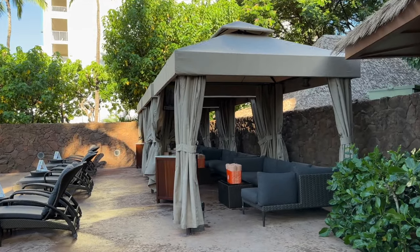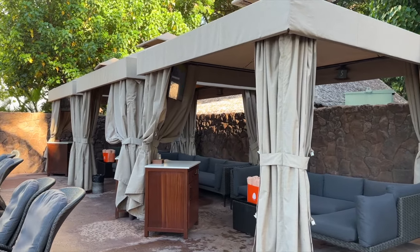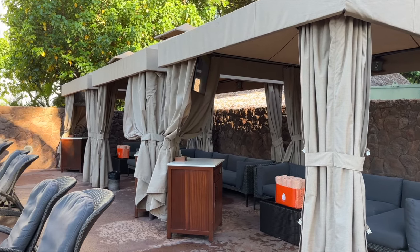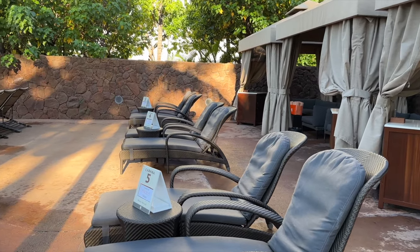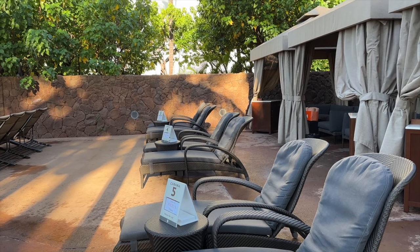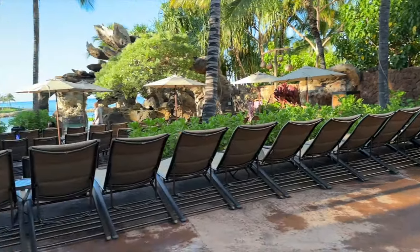This is an example of those premium seating options. So you've got the gazebo there. You do have a TV in the gazebo, which is pretty cool, a fridge and a lockbox. And then you've got these more premium seating options as well, a bit more plush.